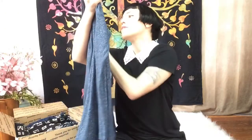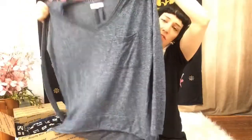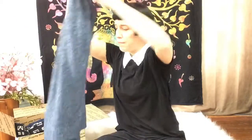Here we go. We have a comfy t-shirt by Pure Good, and it is a size small. We've got some long sleeve action going on here. That looks really nice to just hang around, bum around in.